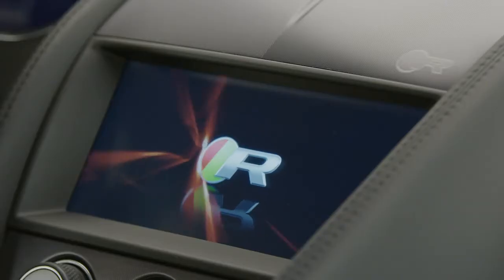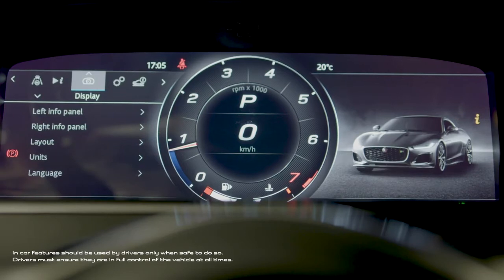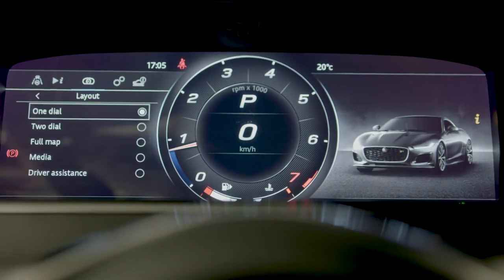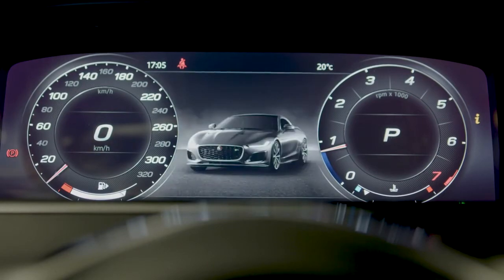As you would expect, the new F-Type comes packed with the latest tech to help keep you safe and also make life easier. Now, the most obvious addition is the new high-definition virtual instrument cluster, which sits directly ahead of the driver in place of the conventional analogue dials. The interactive driver display provides excellent clarity, and it allows the driver to choose from different displays.